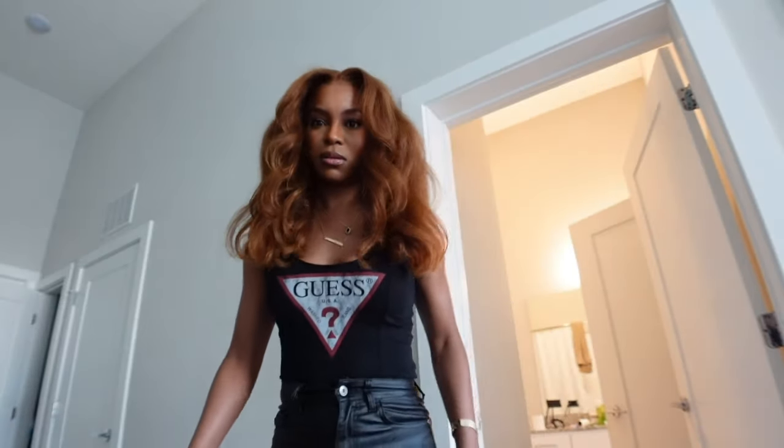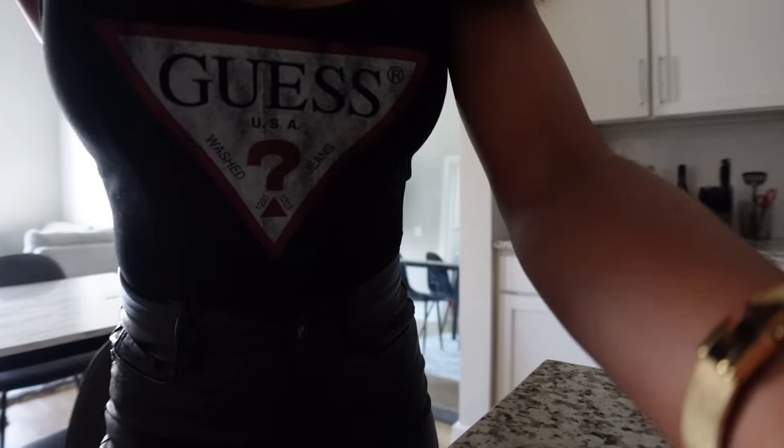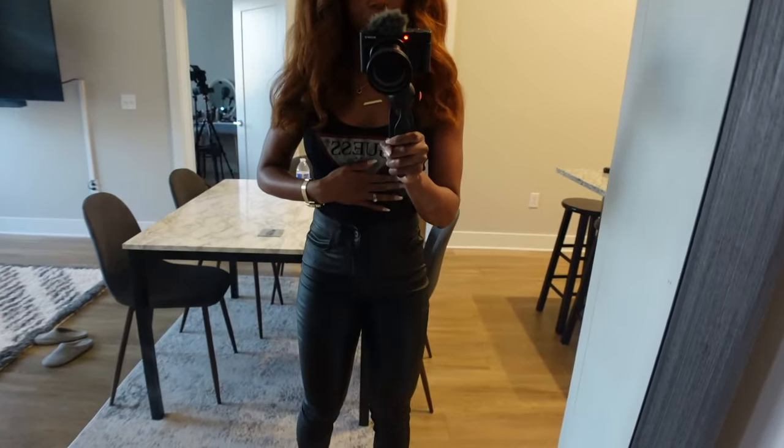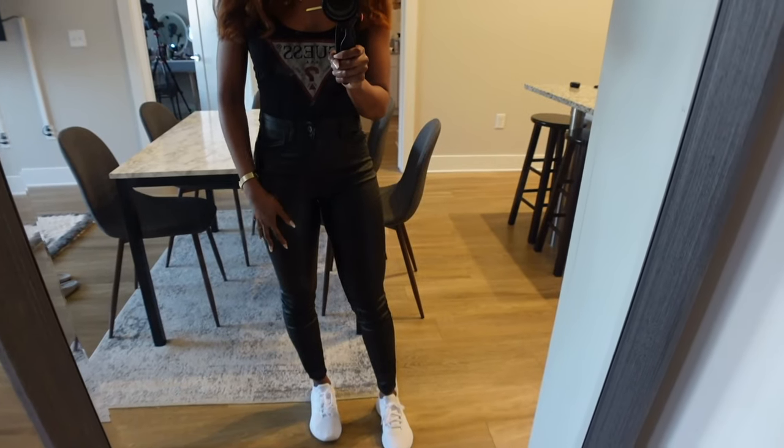Oh my God. Let me actually show y'all what I got on. Hold on. I'm gonna go this way so y'all can see. It's easier to see this way. Where's the light? Y'all, there are marks on this mirror. So the top is from Nordstrom. The bottoms are from Amazon.